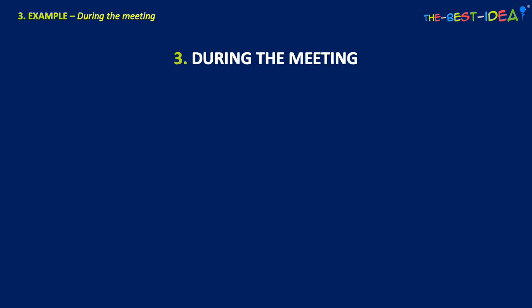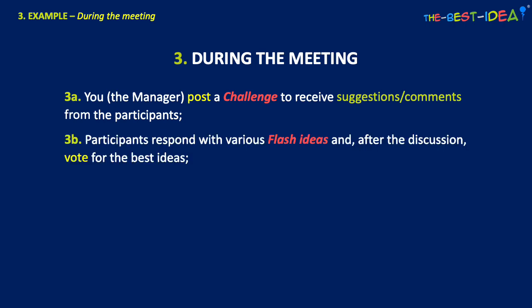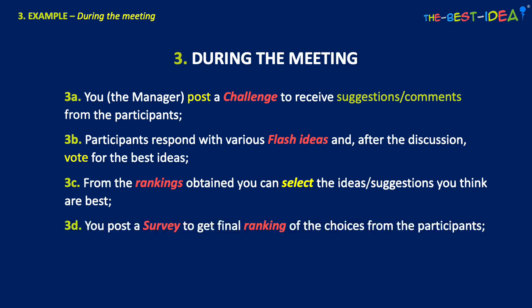During the meeting there are 5 phases. 3A. You, the manager, post a challenge to receive suggestions, comments from the participants. 3B. Participants respond with various flash ideas and, after the discussion, vote for the best ideas. 3C. From the rankings obtained you can select the ideas, suggestions you think are best. 3D. You post a survey to get final ranking of the choices from the participants. 3E. With all this information you choose how to proceed.